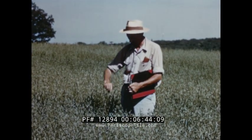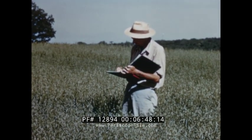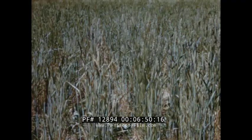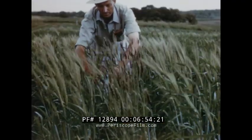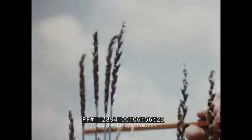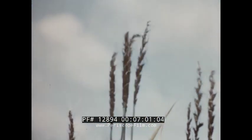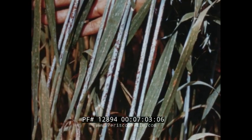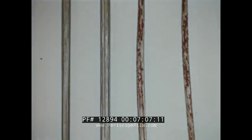Plant diseases are one of the great hazards to grain production. Breeding for disease resistance is an essential part of the grain improvement program. What are some of the serious grain diseases? Smut, which turns the heads into a mass of black powdery spores. Stem rust breaks through the surface of the stalks in red blotches, exposing the essential plant juices to the hot summer sun.